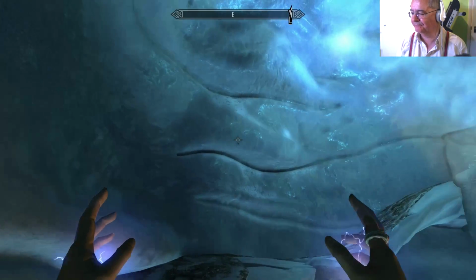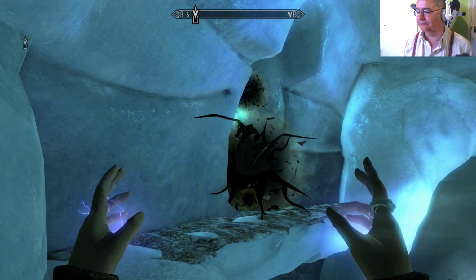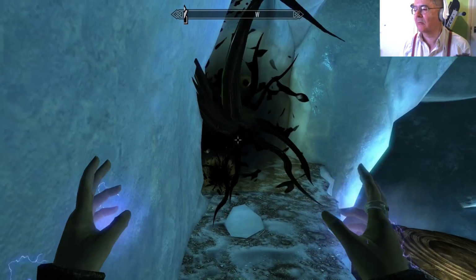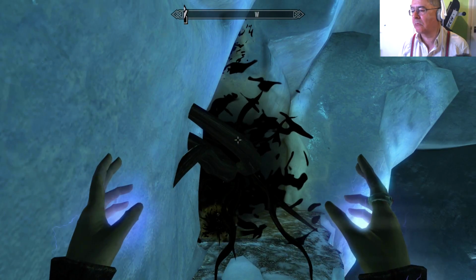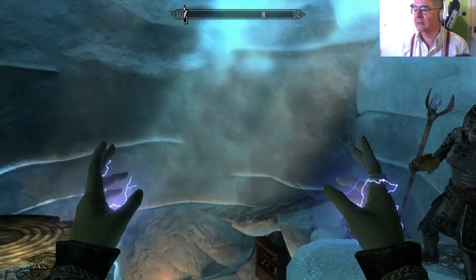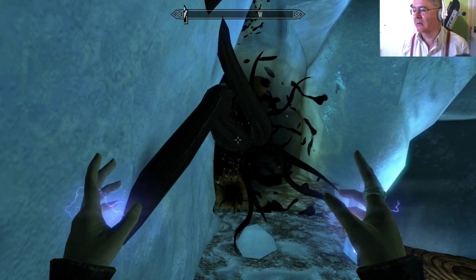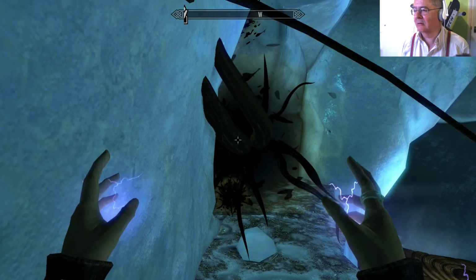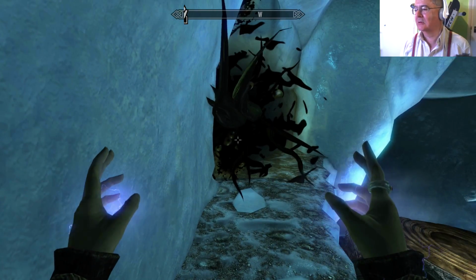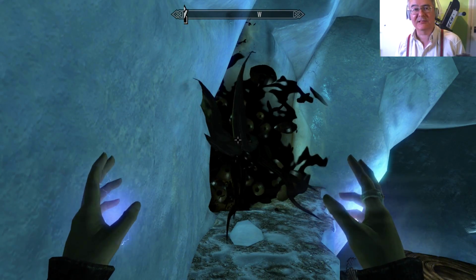Right. A few plagues here and there, who cares, right? Ooh. What the heck is this? Did I come in past that? This is not looking terribly friendly. Is it just seaweed? I think it's time for a quick save.